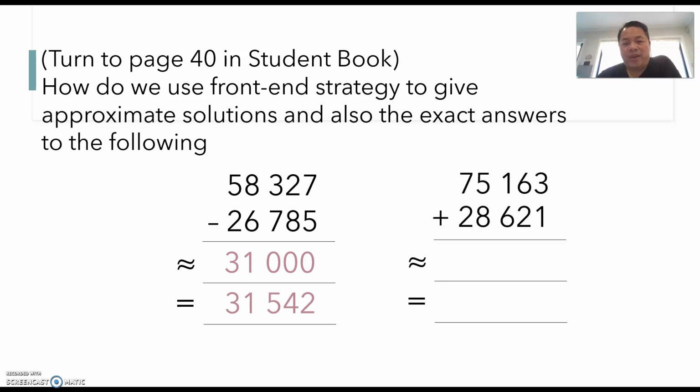Same thing when it comes to addition. Likewise, we need to estimate the number. For the first number here, you round down to get 75,000. And the second number here, you round up to become 29,000 because this figure is more than 500, isn't it? So then you have 75,000 plus 29,000. The estimation is actually 104,000. And doing the addition again using the various columns, starting from the ones place to the tens place, hundreds place, thousand place, to the 10,000 place, you get an answer of 103,784.